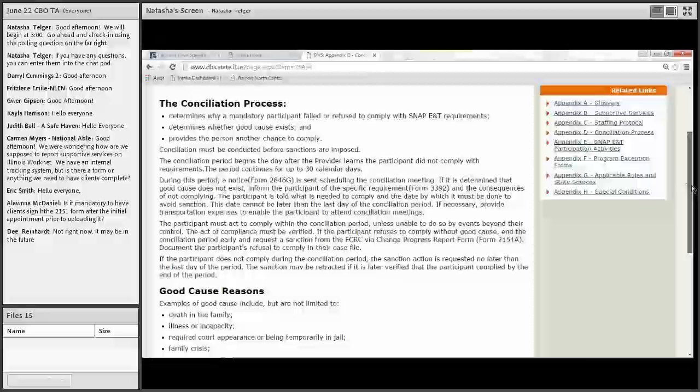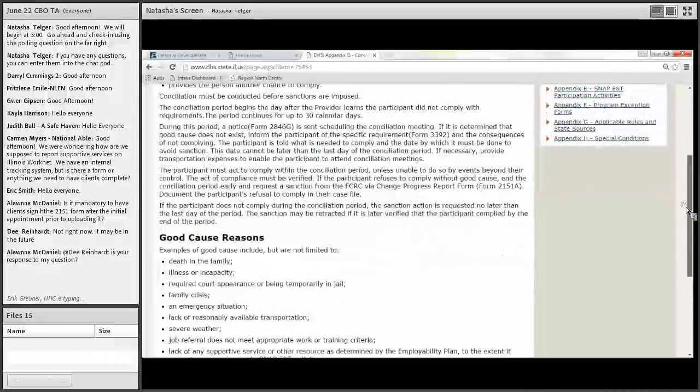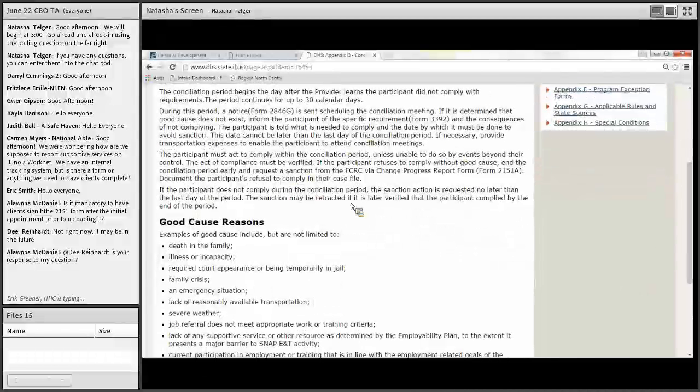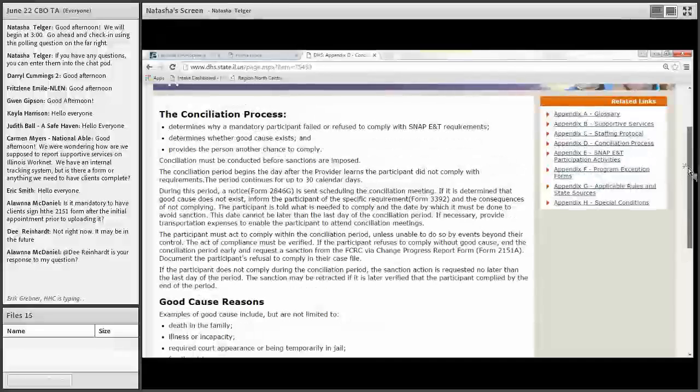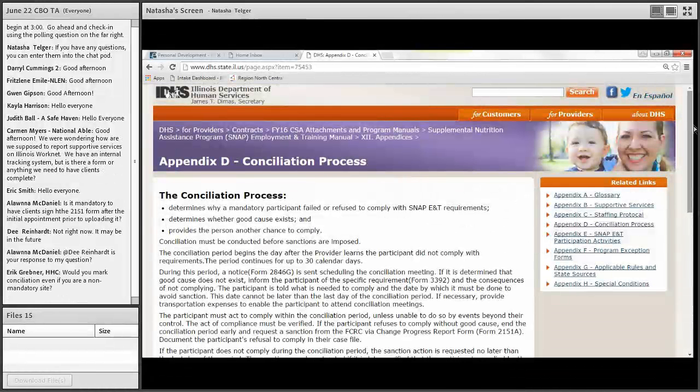You can read it. But basically, during this time, it tells you, you have 30 calendar days for the conciliation process. And during this period, there are a couple forms that you need to be aware of, the 2846G and the 3392. We will put those in instructions and provide the links to those so that they're easy for you to access. And then it goes through the whole process of what is the conciliation and what you need to do, what you need to fill out, and then the good cause reasons. So we'll make those available to you from the progress page so you can have easy access to that information. Okay?